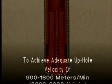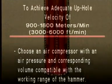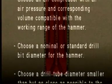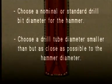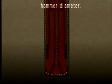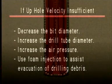The speed that the drilling debris is evacuated from the hole is important. This speed, or up-hole velocity, should be between 900 and 1800 meters per minute. If up-hole velocity is insufficient, dependent on drilling circumstances, there's a range of possible solutions.